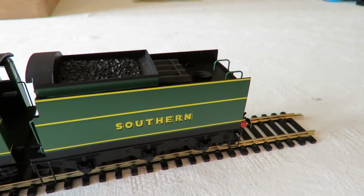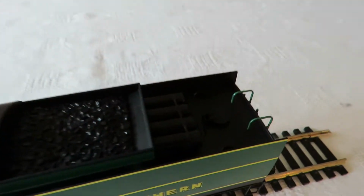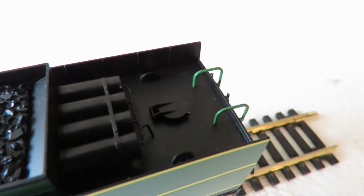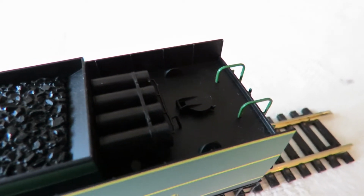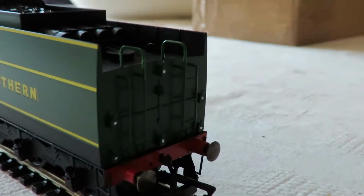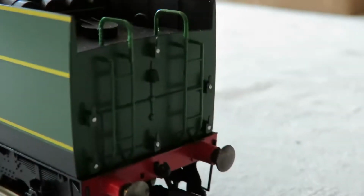I don't know how well the light is showing this, and sorry about this light if it's not. There we go. We've got these tanks up here. That's the little lever to fill up the tender with water, and then moving around to the back, we've got the rear stairs here, as well as the buffer beam back here and the coupling.